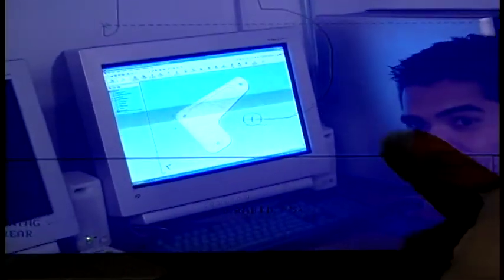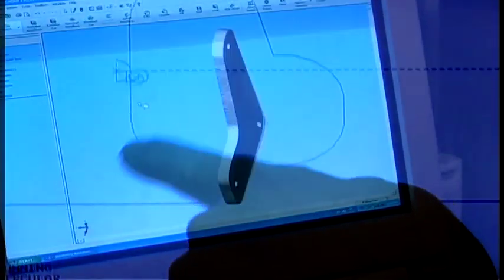You're going through the design process with the math, and then you're designing on the computer, and then you get to actually build it, and you get to see it working, and it's really exciting to be able to play with something that you just made, and it works great.